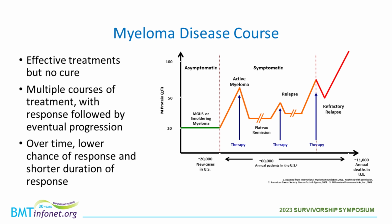And in 2023, we still think that although we have many effective treatments for myeloma, we don't have a cure. And so the treatment course for myeloma is generally marked by periods of response followed by eventual progression. And you can see in this drawing here, we follow the myeloma over time by looking at the level of the abnormal antibody in the blood, the M protein in general.